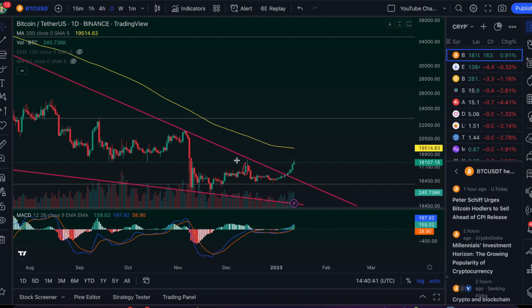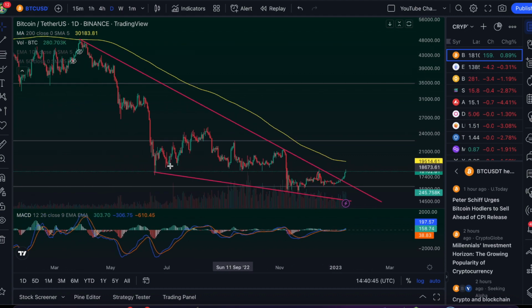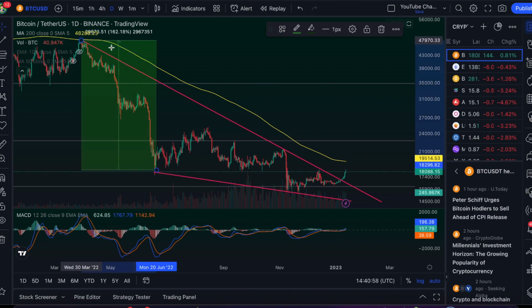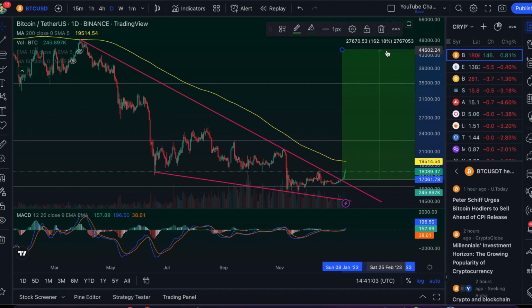And like I say, Bitcoin has just broken out of this bearish trend line here in pink, and of course you see a second trend line here connecting the lows of the Bitcoin price, and this forms some sort of falling wedge. Now this is a bullish chart pattern, and if we do see this play out, then we should see a massive price target here on Bitcoin of this kind of distance.